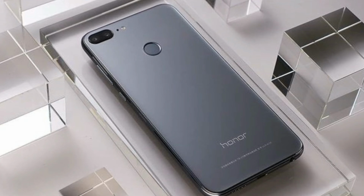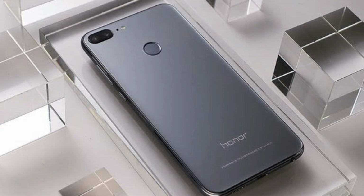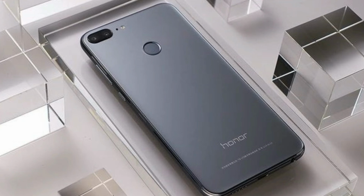Being a budget device, it is easy to carry and has an elegance that only a few smartphones can boast. So guys, this is all about the Honor 9 Lite.